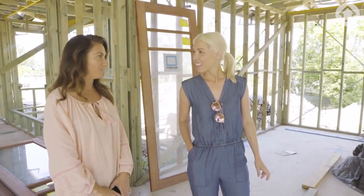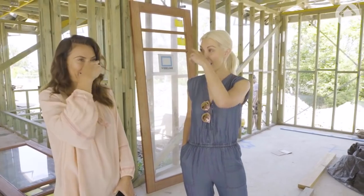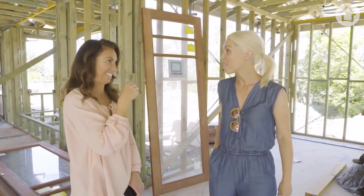Do you know the funniest part about that bar detailing, which I'm obsessed with and I love, is my husband's 6'1". And so when he actually stands at the window, you can't see. Oh my God, that's funny. It's like the bar is 6'1".